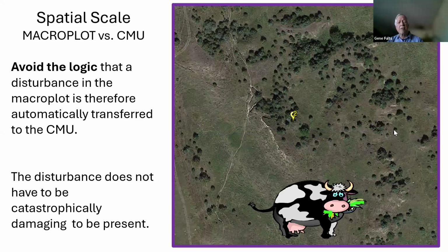Also, some of the assessments take into account the spatial scales of the macro plot versus the CMU. As far as disturbances go, you might have cattle grazing in that CMU, so you would mark that as a disturbance. But for some reason, where that point landed, livestock just don't go there. So there would not be a disturbance there for livestock grazing. So two different spatial scales of occurrences, and the same thing could happen vice versa.